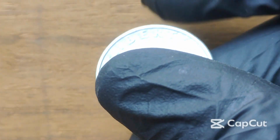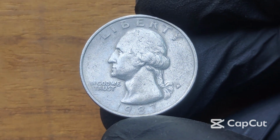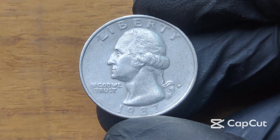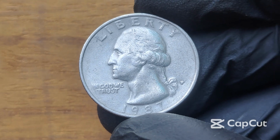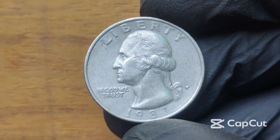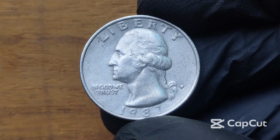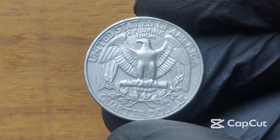Let's talk numbers, because that's what you're here for. A 1987 P quarter with a major double die obverse sold for over $4,000. Another graded MS67+ sold at auction for nearly $15,000. That was one of a kind, flawless, rare, and in demand by elite collectors. While you may not have the $1 million coin, yours could still be worth hundreds or even thousands.